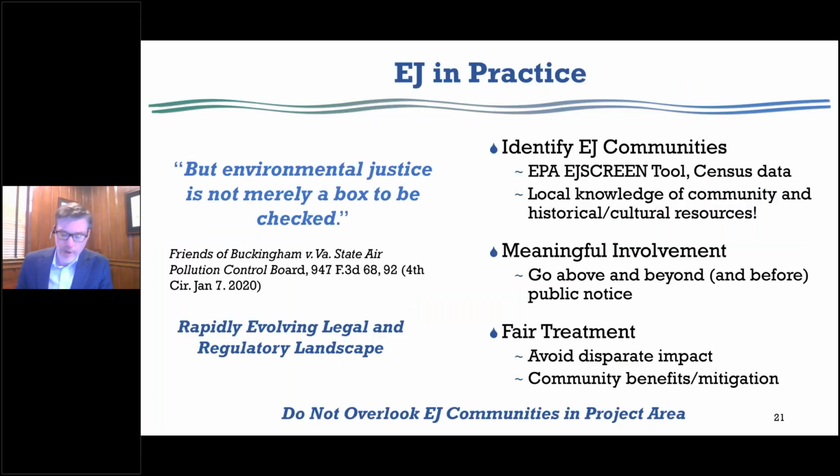So just to wrap up the EJ discussion, EJ has been a concept at the federal level, policy at the federal level, since '94. It feels a little bit like waiting for Godot, trying to figure out how to implement it. Although it does seem like there's momentum, and this concept that's been percolating is actually going to have more practical effects going forward. Although this is evolving and changing very rapidly.